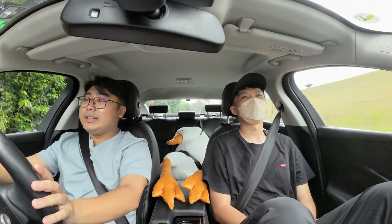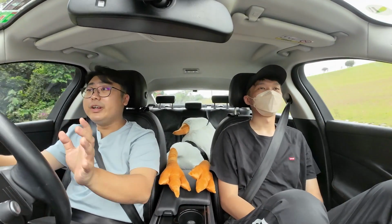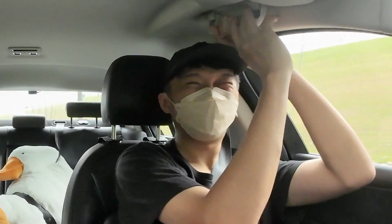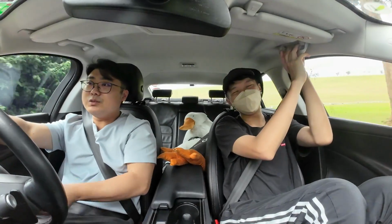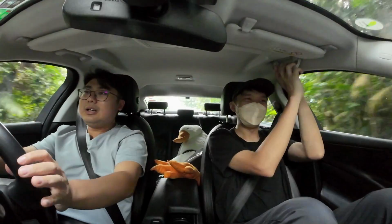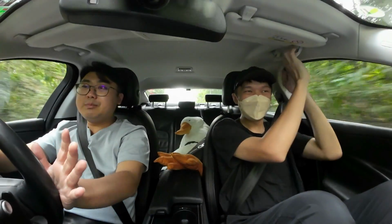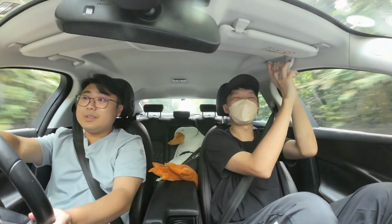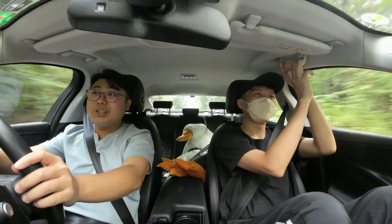But more importantly, the 50-50 weight distribution really shines through. Coupled with a really communicative steering system, you can tell that this car was made to be a driver's car. And you also have an integral link independent rear suspension, which really helps with the handling. So, this car really rewards you when you push it hard.